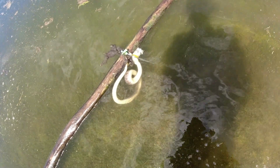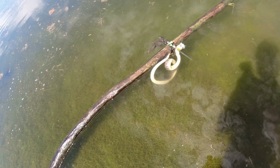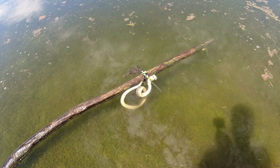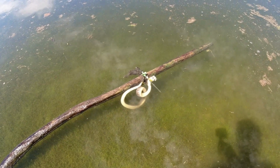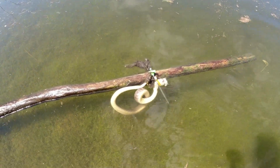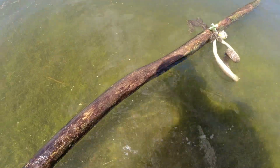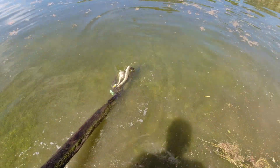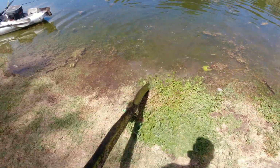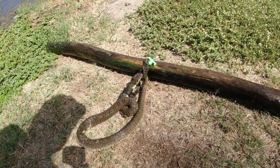Somebody hooked it. Oh, no. That snake was eating that fish. It was eating the fish. I wonder if it got hooked. It was eating that fish, and I bet it got the hook in it.